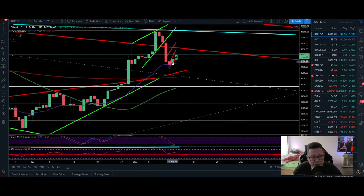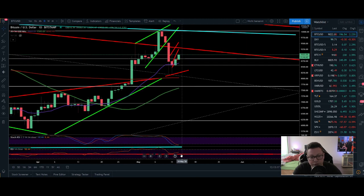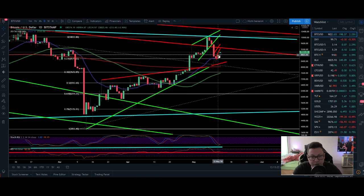And if we go to the daily time frame, you see that currently we're trading again above the 20 daily moving average, and also the RSI bounced from the 50 level. Stochastic is in oversold, so here also in the bigger time frames it looks like we could be in for a push towards $10,000.